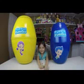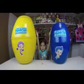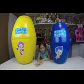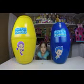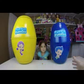So what awesome surprises do you have for us today, Haley? I got Bubble Guppies surprises! Yeah, that's right. We have two giant Bubble Guppies surprise eggs. And these things are enormous. Oh my goodness. I don't know what is in here, but I bet there is a lot.